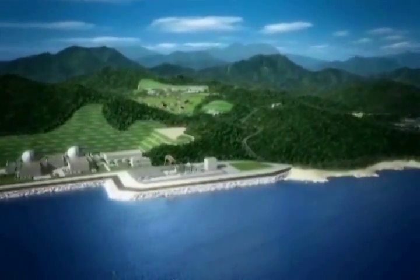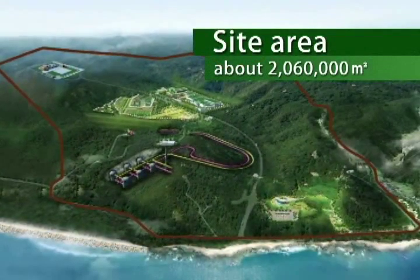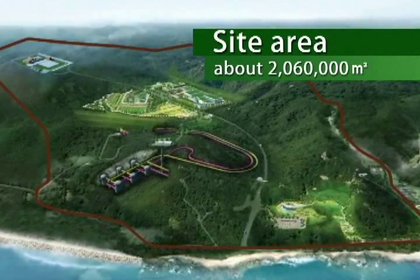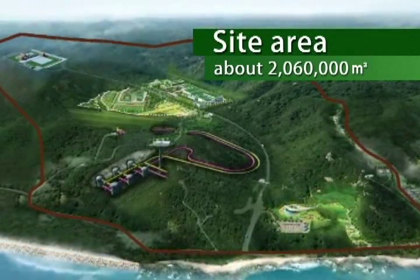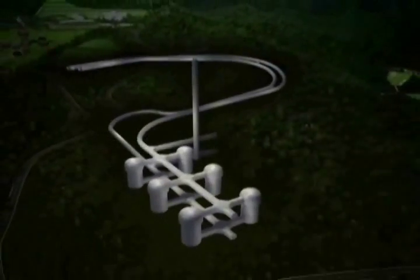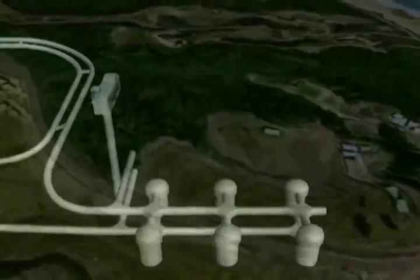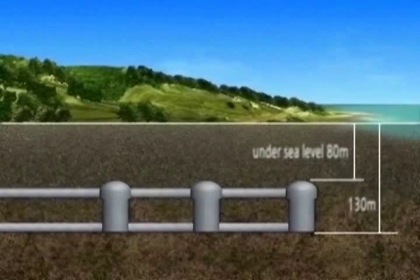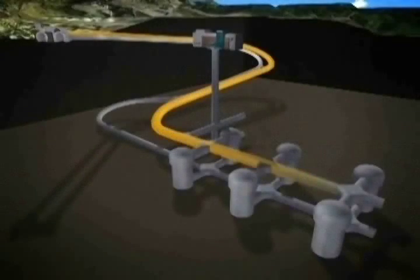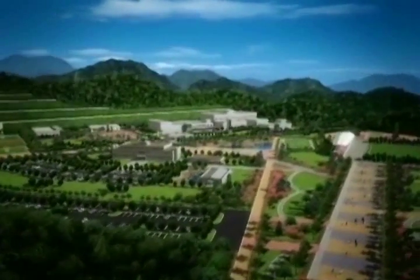The disposal center is 2.06 million square meters, which was built in Gyeongju with 800,000 drum capacity. In the first phase of the project, underground silos with 100,000 drum capacity were built in June 2014. Silos located 130 meters below sea level in the underground rock bed were built in June 2014. On the surface, supporting facilities for inspecting the radioactive wastes have been operating.